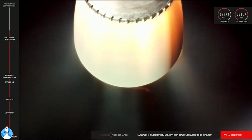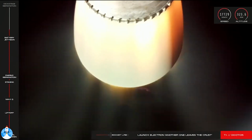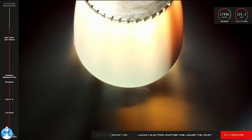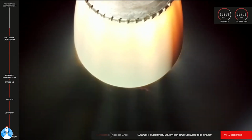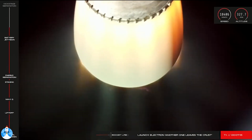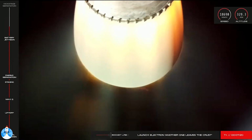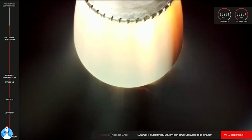For those of you just joining us on our first mission for 2021, another one has indeed left the crust with a successful liftoff. About 2.5 minutes into flight, we had main engine cutoff, stage separation, and stage 2 ignition. We're coming up on separation of the kick stage about T plus 9 minutes into the mission. You've got an awesome view of the bottom of stage 2 there on your screens.